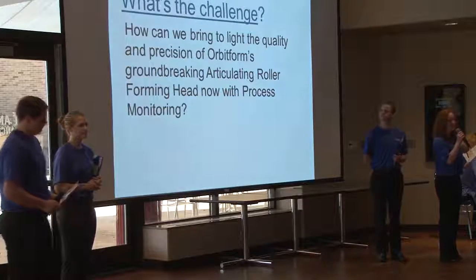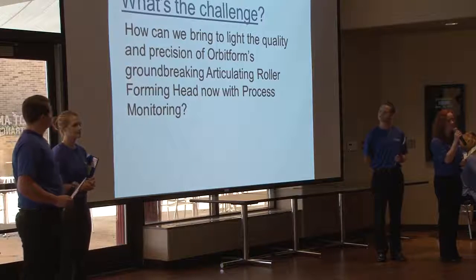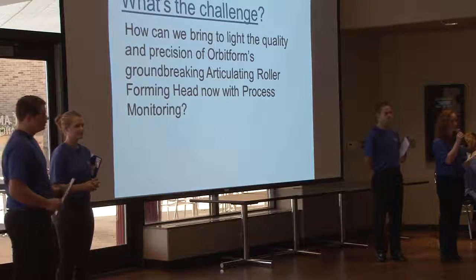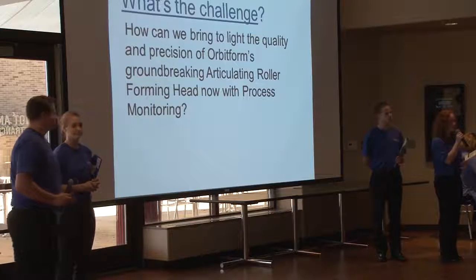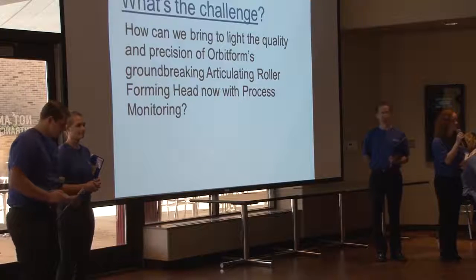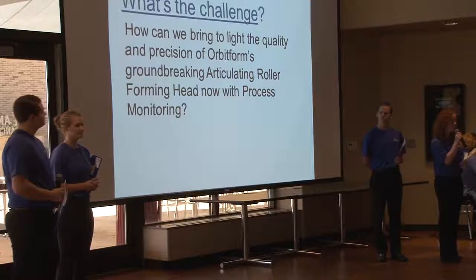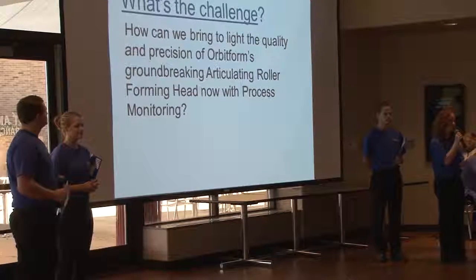We were given the task of bringing to light Orbitform's second generation articulating roller forming head, now including the process monitoring feature. This product is first on the market and only 3 weeks old. By adding the process monitoring feature to the articulating roller forming head, customers gain the ability to control and adjust force horizontally and vertically, once again delivering solutions to their customers' needs.